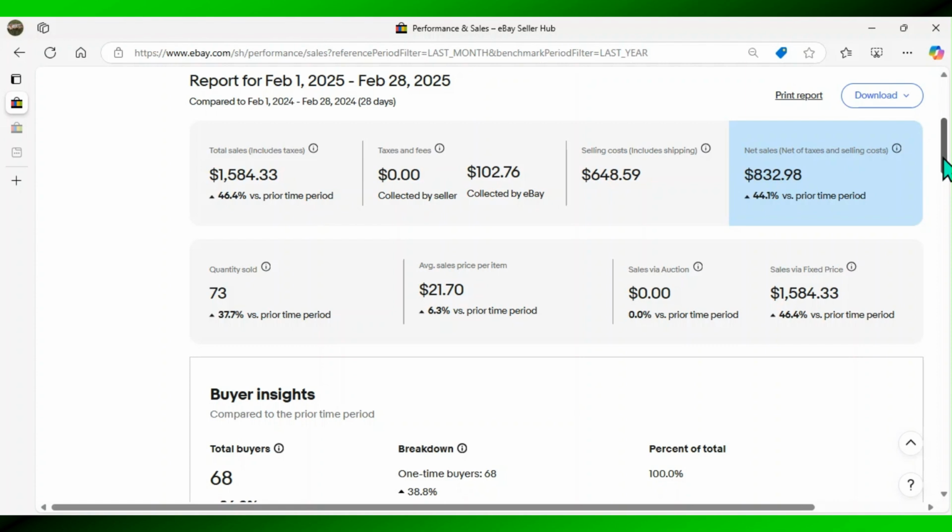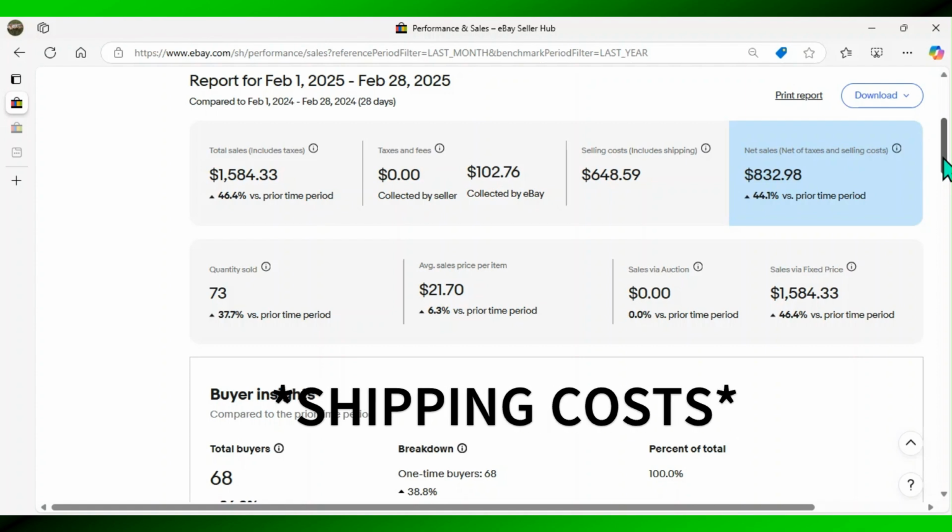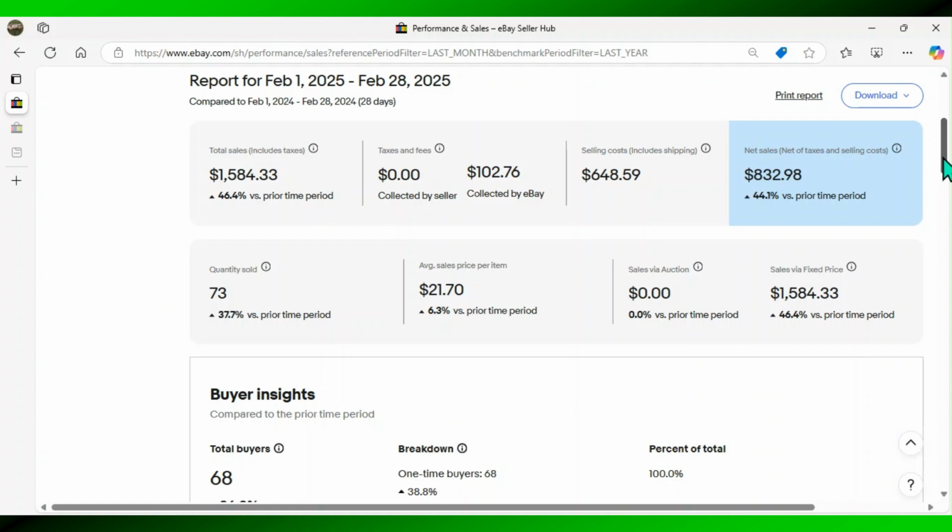That includes postage paid by the customer, and it also includes taxes paid by the customer. Now, taxes come out of my profit, and so does the money that eBay sends to the various states for the tax obligation. That is included in selling costs along with eBay fees and the promotional fees that they charge as well.